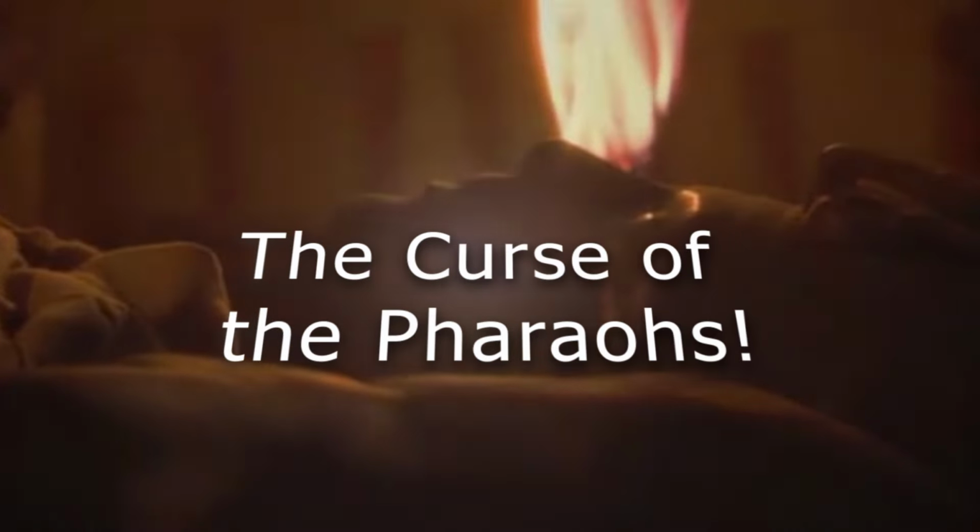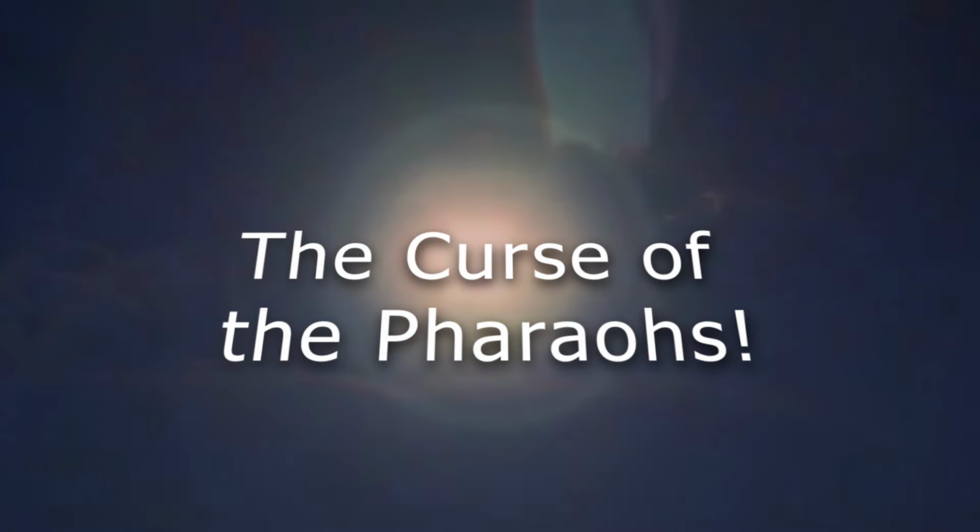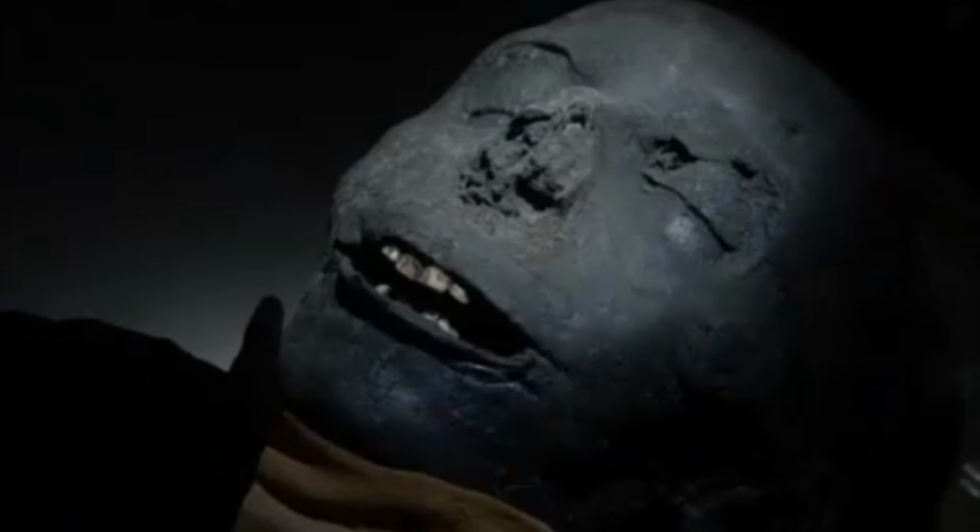The looting of these tombs led to something incredibly mysterious, something you've probably heard about before: the curse of the pharaohs. Keep that in mind, because we'll get back to it soon, and what I'm about to tell you will shock you.